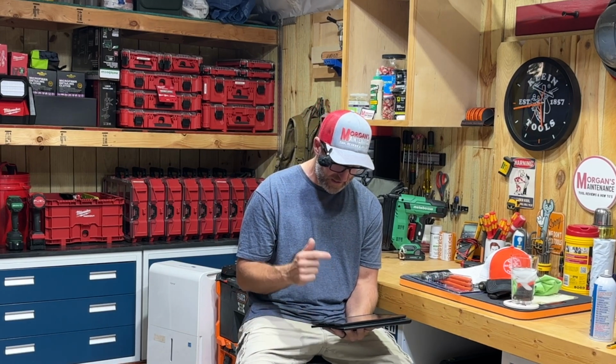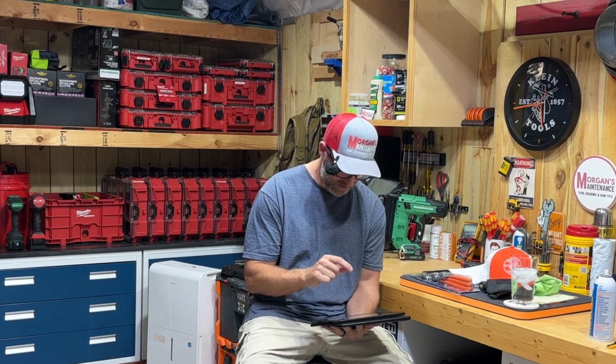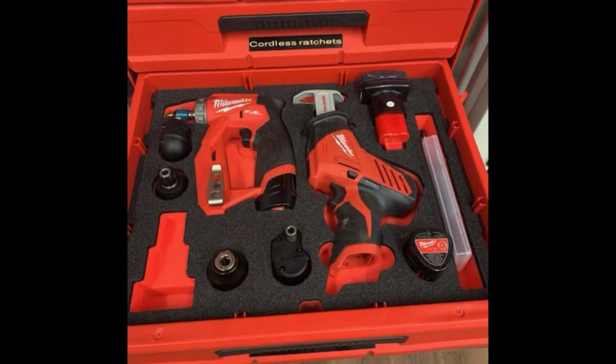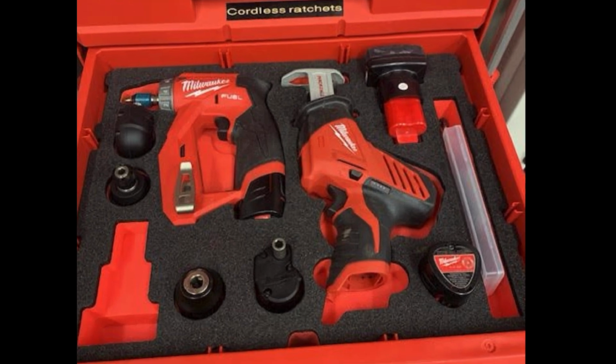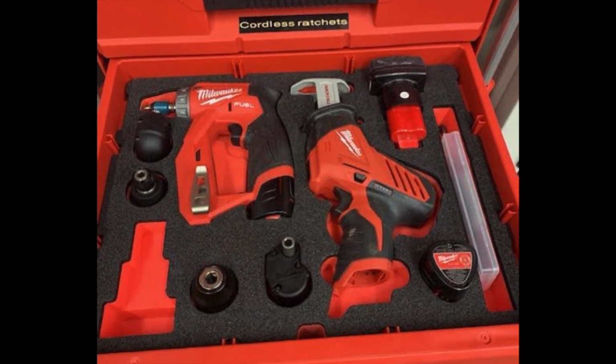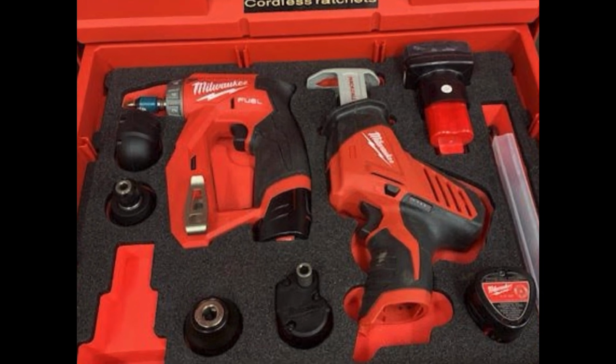But he's got a lot of different tools of different kinds. So continuing on, here's some M12. There's the Hacksaw. That's the non-fuel version. That one I never really had much luck with. It didn't really cut a whole lot, and the fuel one's not like awesome, but it's really handy to fit in places, and it typically cuts stuff too.